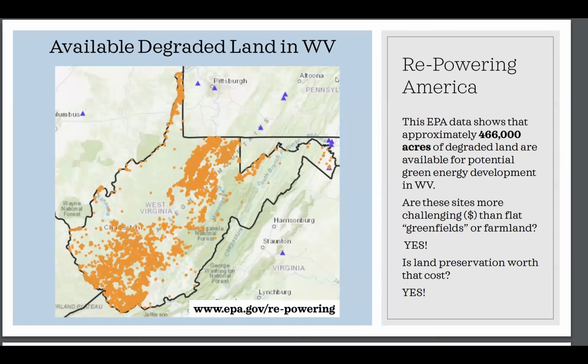So here's a map of the degraded land that EPA has identified in West Virginia. It's approximately 466,000 acres. Now, are these sites going to be more challenging than an open field? Of course they are, but we think that's definitely worth the costs. There's also other data, the TAGUS data from DEP. I think they have more like 750,000 acres that they say is degraded, but I think EPA has put that information through some filtering, and these are actually sites that are at least somewhat viable. Is that true? Do you know? That are at least somewhat viable for green energy.